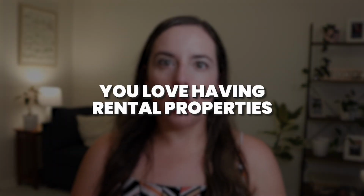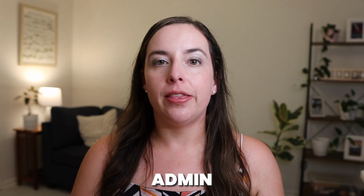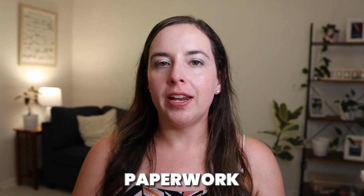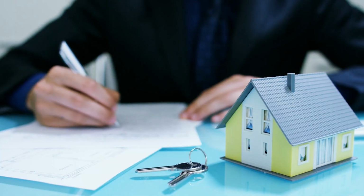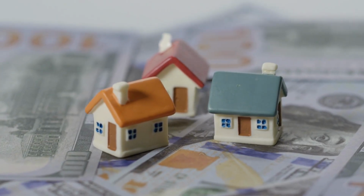If you're like me and you love having rental properties, but you don't necessarily love the admin and the mounds of paperwork that come along with it, good news, because managing your rental property doesn't have to feel like a second job anymore. Baselane just launched something that can completely change how real estate investors run our finances.